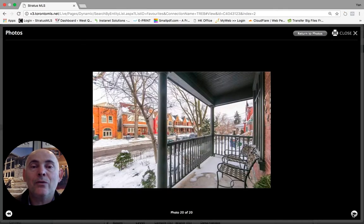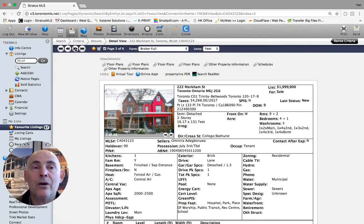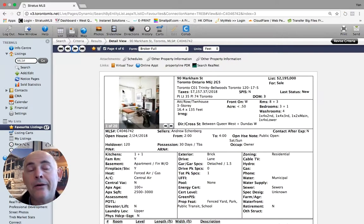And as you can see, the homes that you're going to be looking at, the homes in the area, are good quality homes, as is that section of Markham, a little bit better than, let's say, between Queen and Dundas, where the homes are a little bit less sexy. I call it sexy. Speaking of that section of Markham between Queen and Dundas, 90 Markham Street, probably one of the nicest homes in that quarter.